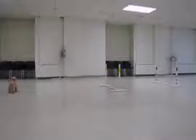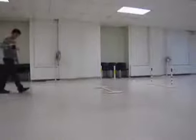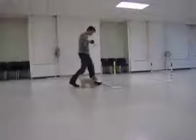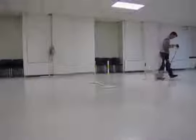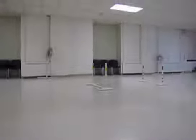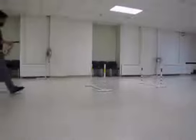Okay, now this is the first time they've seen agility equipment, and so they're going to first walk through the jumps with the dog. Over, yes. Over, yes. Good. Don't forget to give them a cookie if you're saying yes.